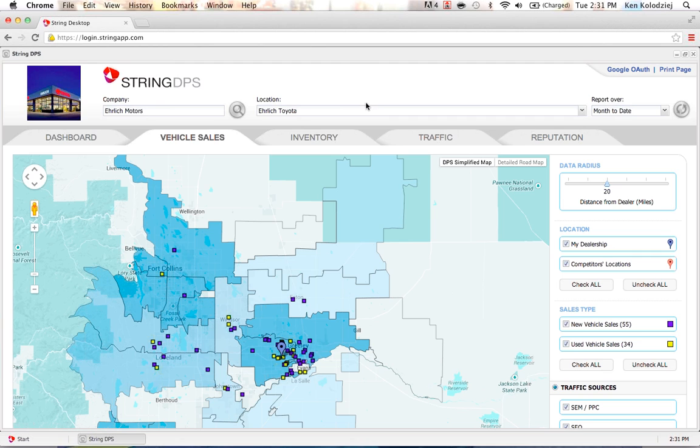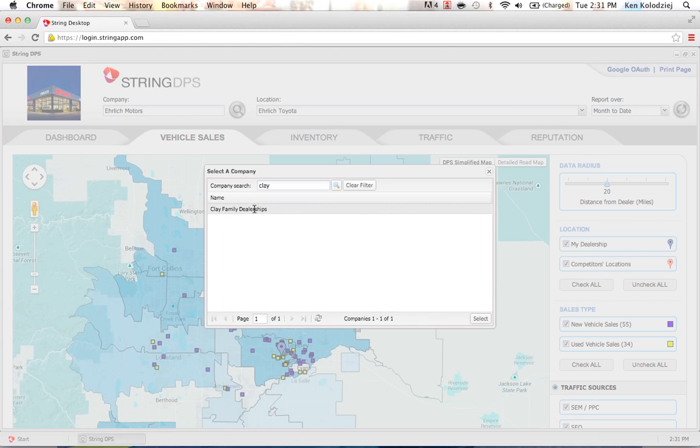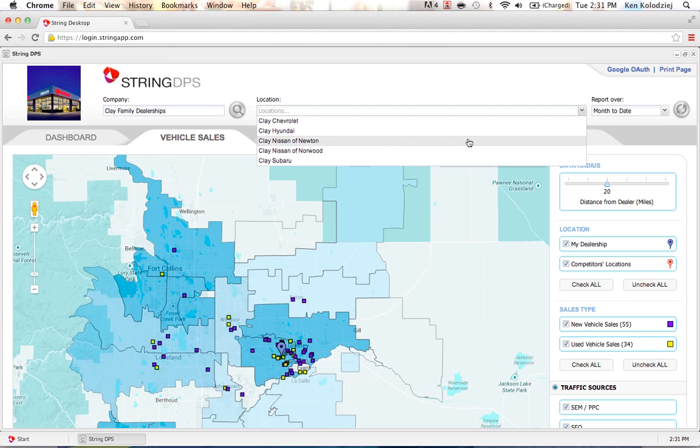So let's move on to vehicle sales. So let me actually use another dealer. So this is the vehicle sales tab.